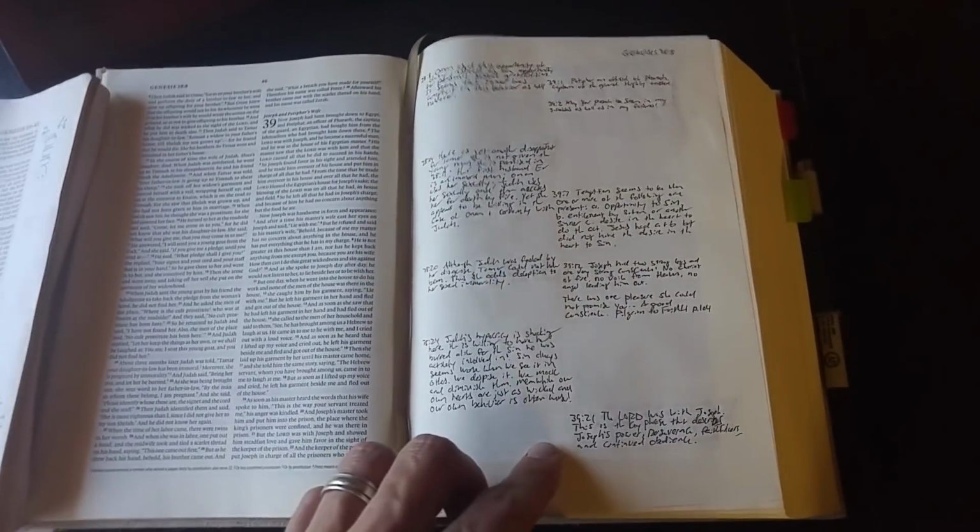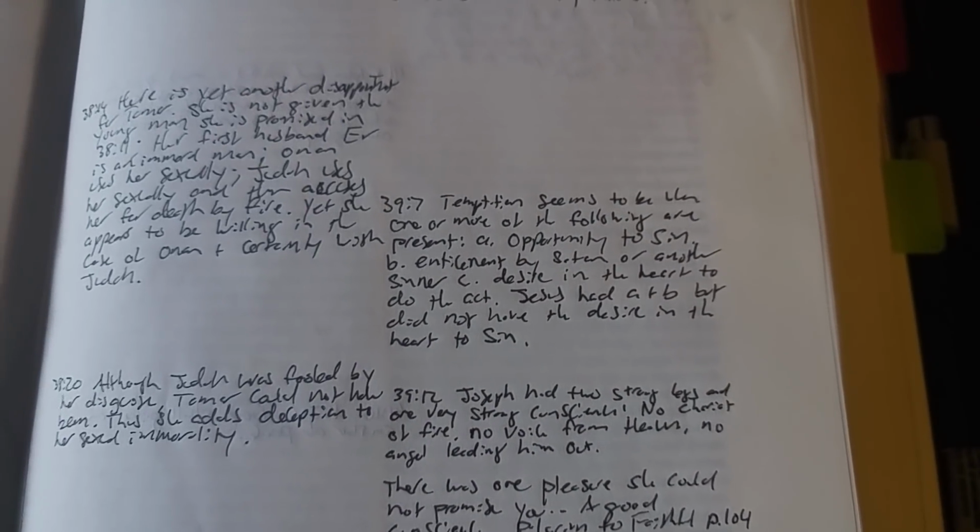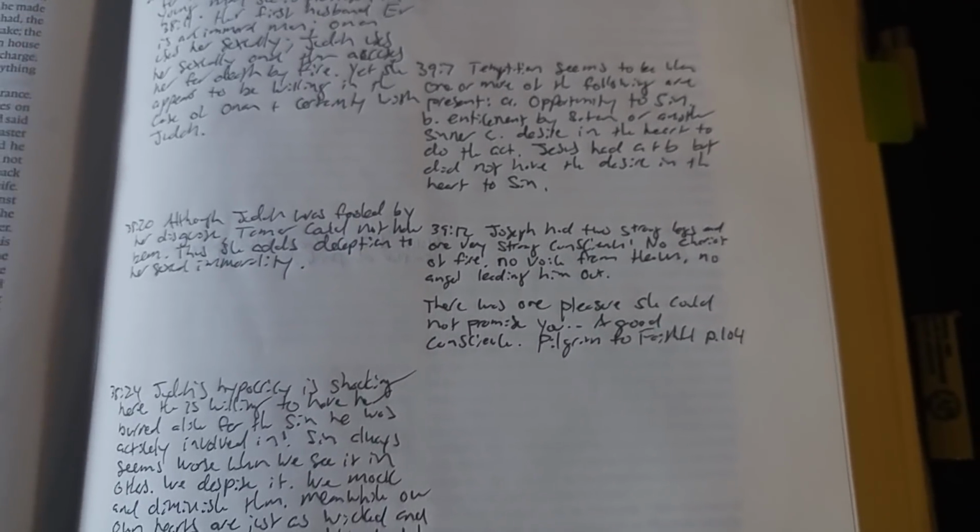Now, whether or not my children and their children after that will be able to read my handwriting, I have no idea. It's hard enough for me to read some of my handwriting. My wife can do it. My daughter can do it. Not many other people can.